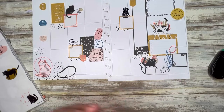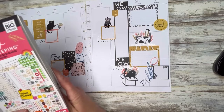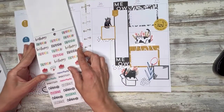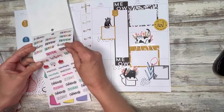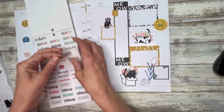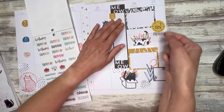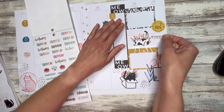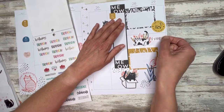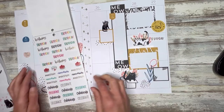I need to find a happy birthday. I have a couple of different ones that I found. I have the memory keeper, or memory keeping book, I should say. So, which one do I want? I think I want to just use this one that has, it's like gold and black. And I want to be able to write happy birthday or daddy's birthday. Right, daddy's birthday.